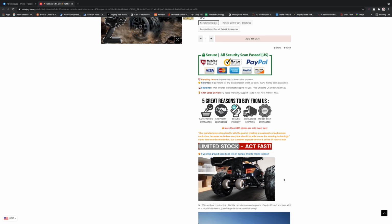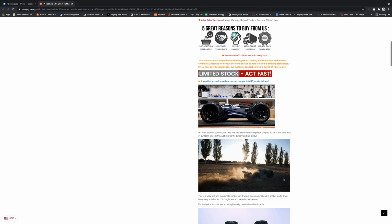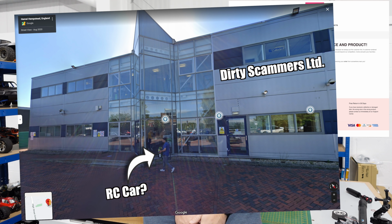But anyway, this one, you can't pay by PayPal. So when I went onto it and I went through, it's like all of them, a legitimate looking website. This one actually shows it registered in the UK, which is absolute horseshit. It's definitely not registered in the UK, and that address is definitely not where this RC car is coming from, if you actually get one.